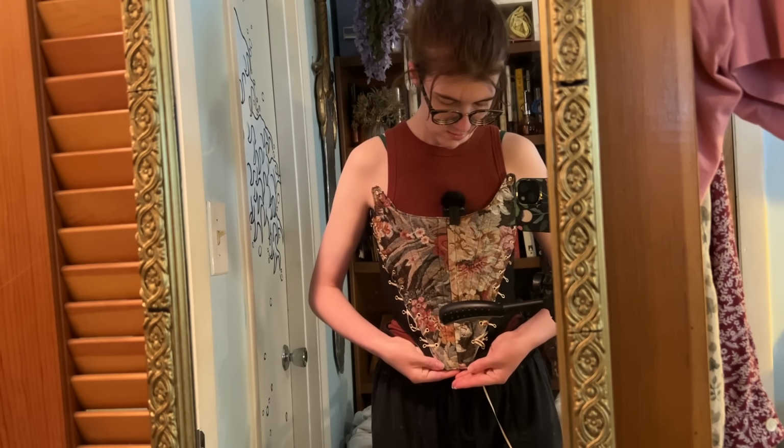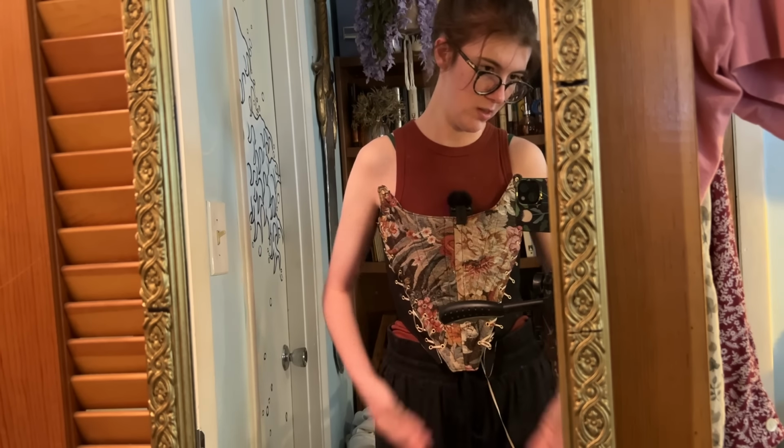Yeah, this bottom bit's kind of uneven. Just don't look at that part. I'll tuck it in. Let me tuck in my corset. Yeah, so that's what I'm doing.